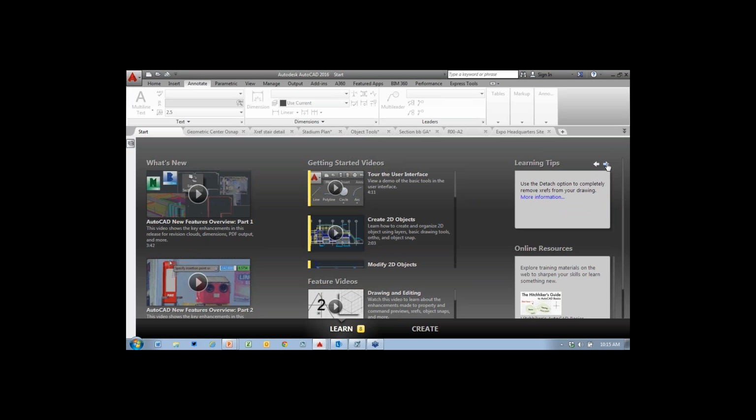There's a tip, supposed to be a tip a day, that you can go through and help educate yourself while you're sitting waiting for something to happen on your computer. You can jump over here, you can go through the tips and make yourself smarter every day. So I kind of like that.